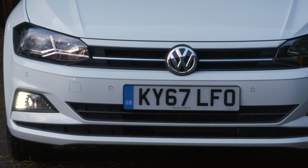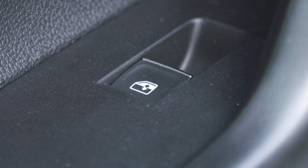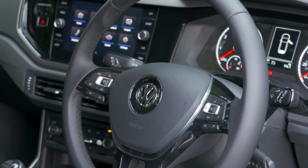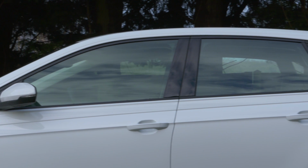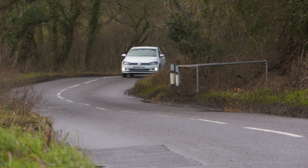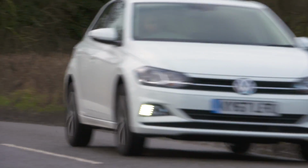This is one up from the entry-level S model and gets you 15-inch alloy wheels, electric rear windows and a leather steering wheel, as well as the air conditioning and electric front windows which come on every Polo. No matter which version you go for, you'll get automatic emergency braking as standard, which contributed to the Polo being awarded the full 5 stars in the Euro NCAP crash tests.